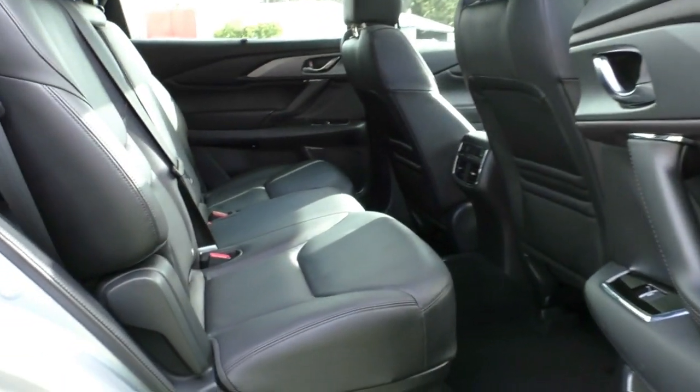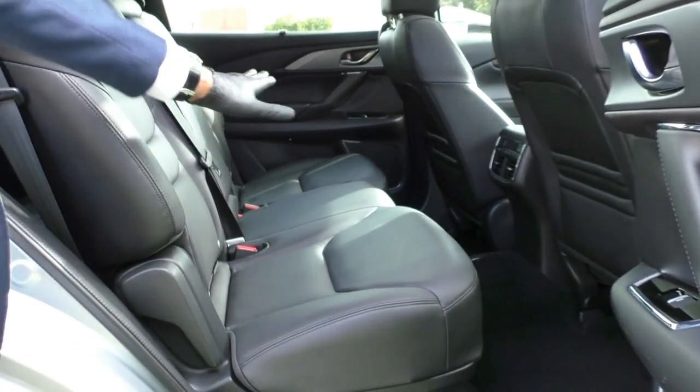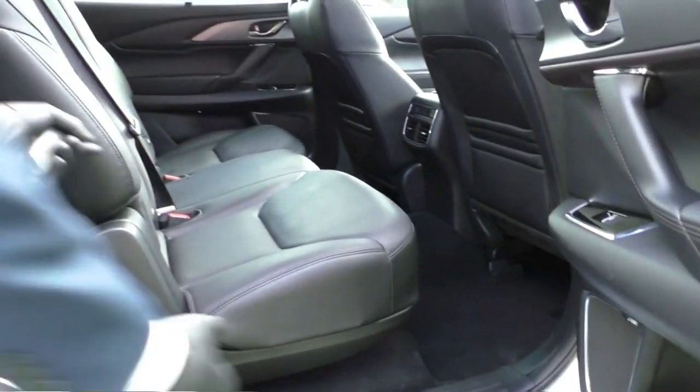Opening up, just lock the door there, and taking a look inside the rear seats just to show you how much space is in the back of the car. Again, seats present really well. The bolsters are nice and firm. No marks or damage to the leather itself, and the carpets again are in very good condition. So the car has actually been maintained phenomenally well by the previous owner.